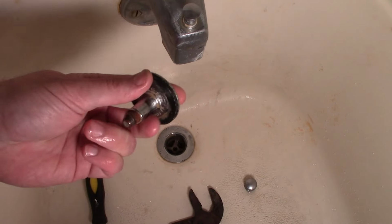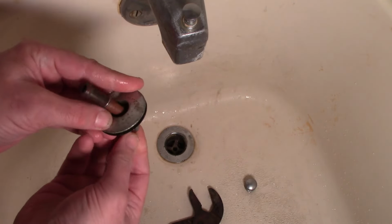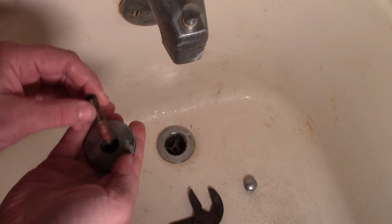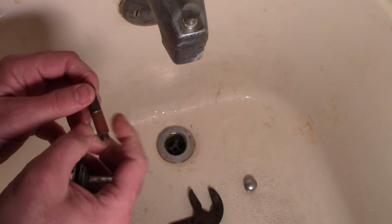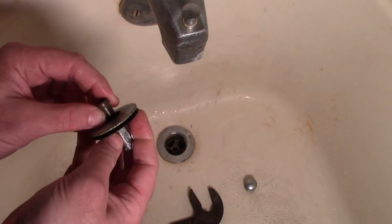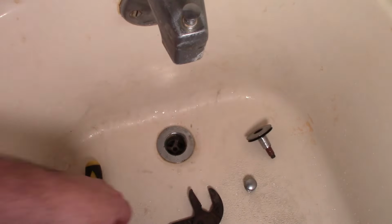Okay, so that's off, and this just goes up and down in there. See, it pushes, right? That's it. So this circular part, that's why it just turns on there. Okay, and this little snap ring just holds some pressure on it to keep it like that. Okay, so that's how that works.